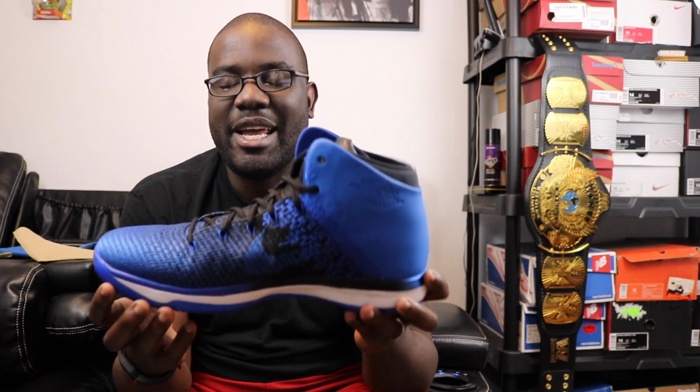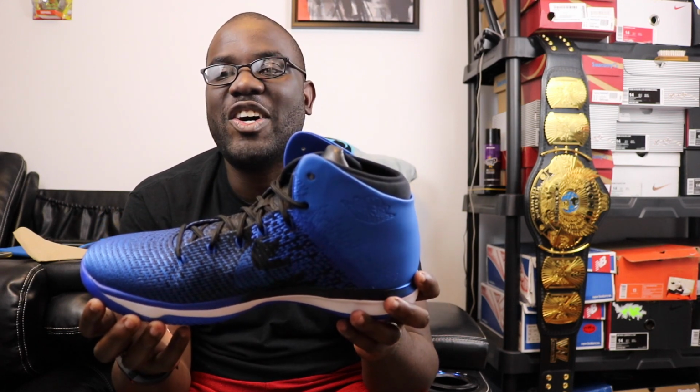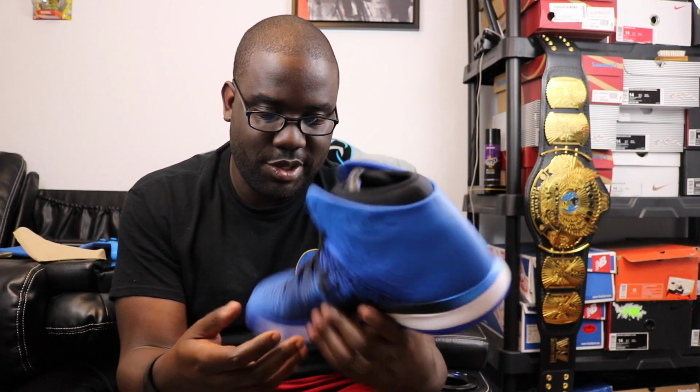But that's it, man. Just a real quick look at these. Here's the right one. Everything's the same on it. Nothing different. Good quality. There's a few glue marks right here on the right one. Nothing major. You know how sometimes you pull shoes out the box and you'll be like, man, somebody must have tried these on. You know, that's not the case with these. I don't think anybody actually tried these on.